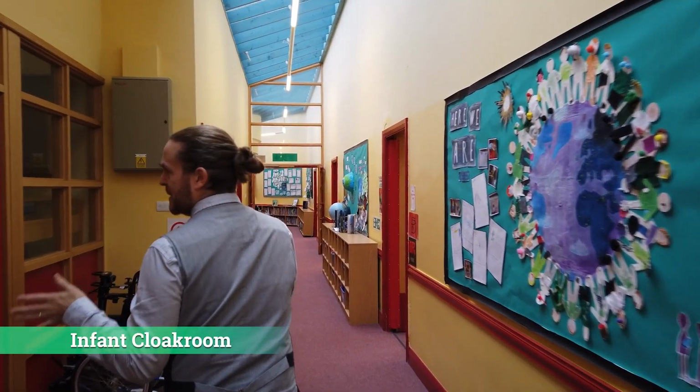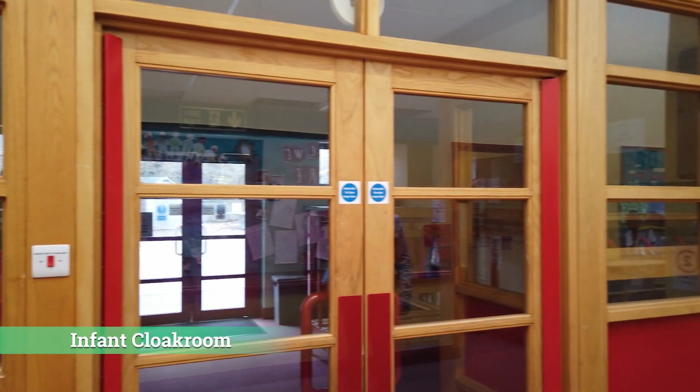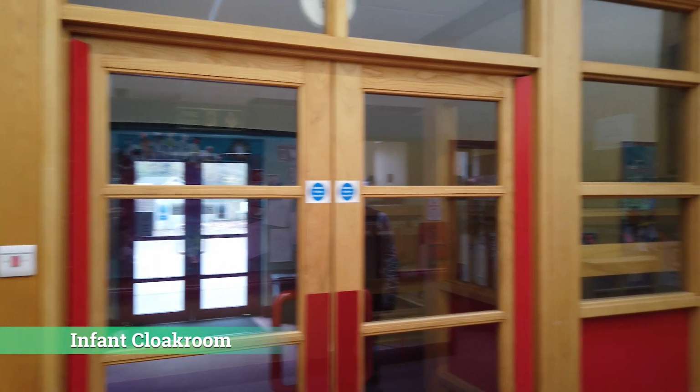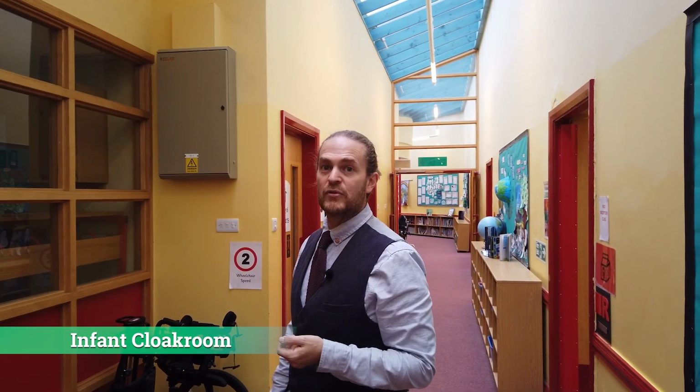So we have the infant cloakroom space here. We have 2 cloakrooms. So that's the infant cloakroom, and that's the entryway. At the moment with COVID restrictions, children are coming in by different exits, but in a normal year, the infant children will come in through that door.